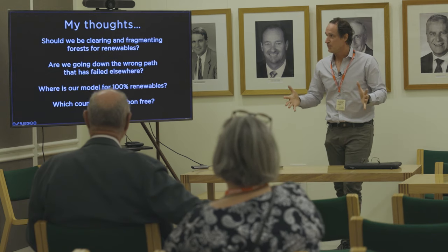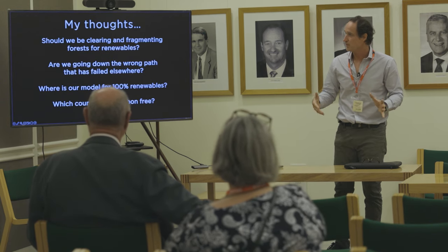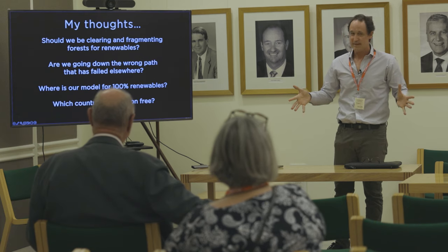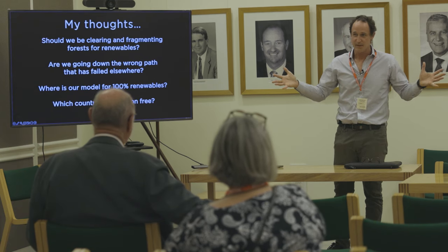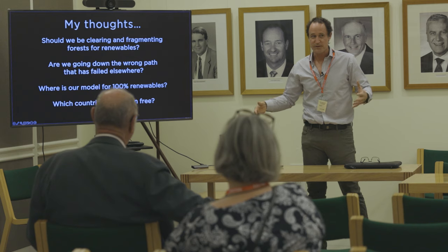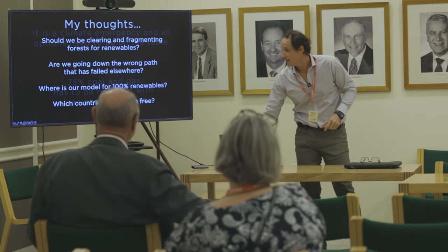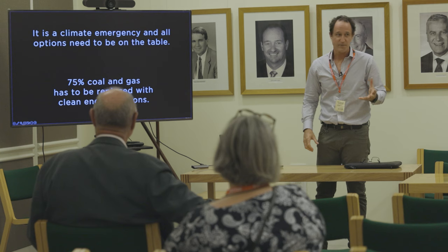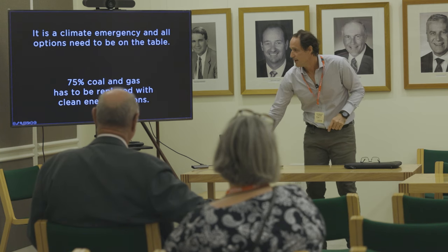So my thoughts are, should we be clearing and fragmenting forests for renewables? Are we going down the wrong path that has failed everywhere else? Where is our model for 100% renewables? There is no model. And which countries are carbon free? I believe that there is a climate emergency, but 100% renewables is not the solution.